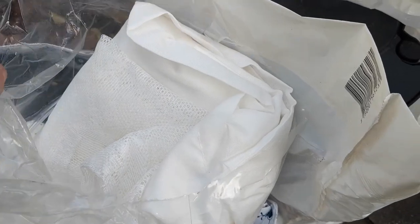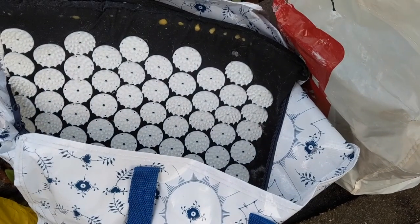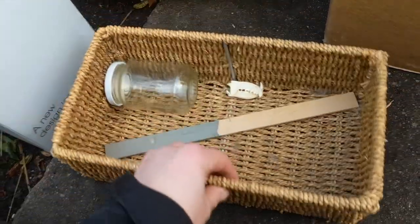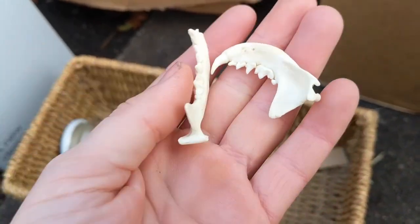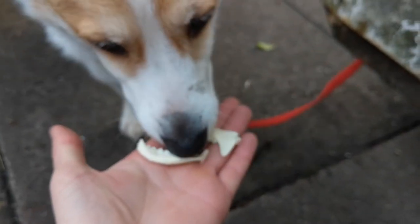Ooh, I think we've got some white fabric. And some lace, I don't know, maybe that's good. An acupuncture mat. Not that I need one because I already have one, but you know. A cute little wicker basket here, but I'm actually more interested in what the heck are these? We've got some funky jaw bones. I'm definitely taking those. What do you think about that, huh?